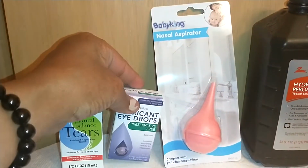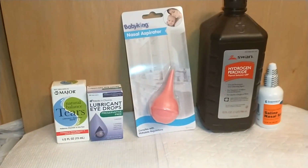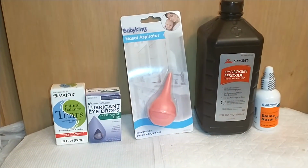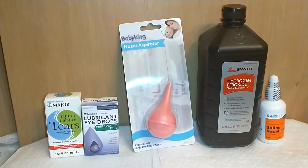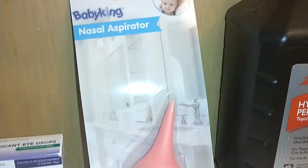So that is what I found for the eyes. Nothing for contact lens wearers such as myself to clean and disinfect. I don't think I would want it for $1 anyway. But next I found this nasal aspirator.